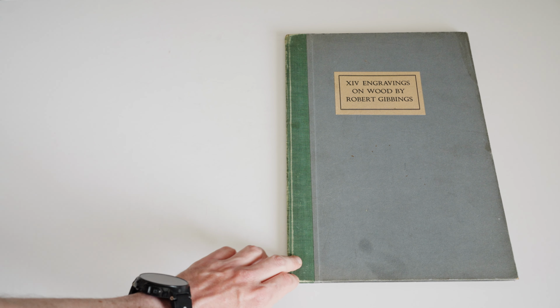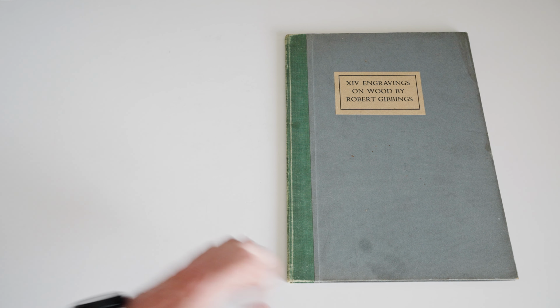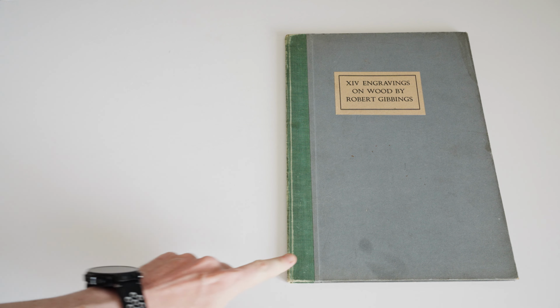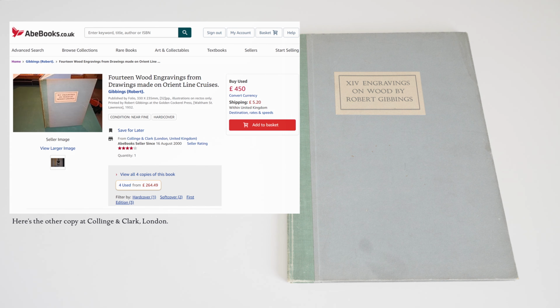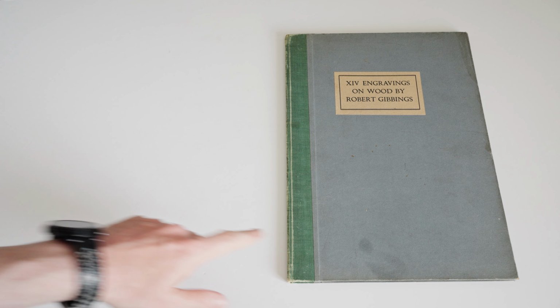As far as I've seen, this book was issued in 2 states. The most common of the 2 seems to be the one that is bound in yellow paper wrappers with this title simply printed on the front. And the second state, which I have here and of which I've only ever seen 2 copies, is this one in hard boards that are covered in this blue laid paper and then quarter bound in this green cloth.